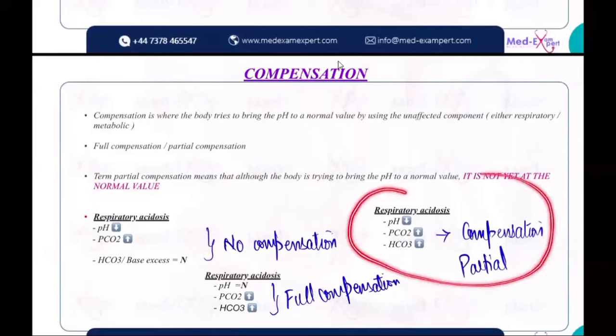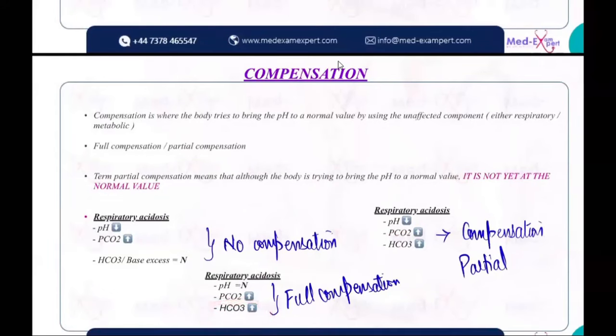Now here, you see that the bicarbonate level has increased, but the pH is still not normal. So this is a partial compensation. The third one, in this, the bicarbonate level has increased and the pH has come to normal. So this is a full compensation. Full compensation is when the pH has come to normal. Partial compensation is when the other component is trying to buffer or override the component that is creating the problem. Like if it was metabolic alkalosis, for example, then the carbon dioxide would increase itself to buffer the effect of bicarbonate. Okay, I hope this makes sense, Dr. Asif.